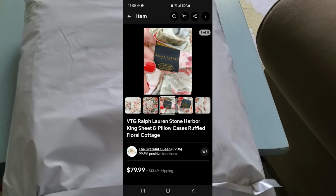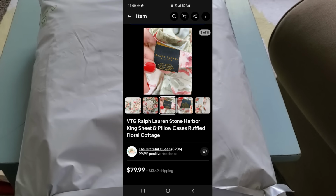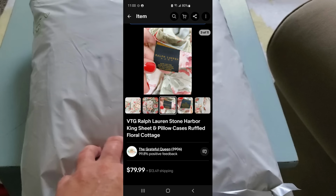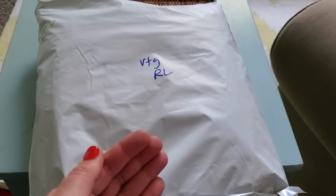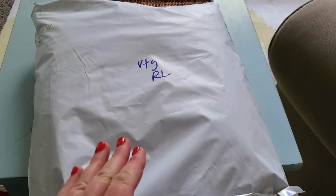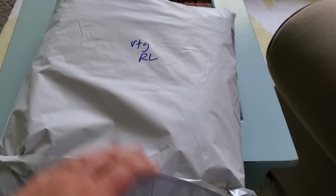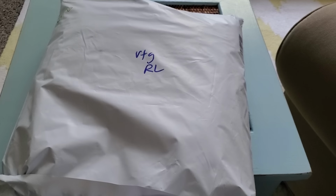It sold for $79.99 plus shipping, so the buyer's total was $93.48 for these sheets. I told you in the video, this is vintage Ralph Lauren. I know it's going to do well. I believe this person must have had an alert set up. You can do that on eBay, where if you're looking for a specific item, you can ask eBay to alert you via email when someone lists that item, because this sold in minutes. And I probably priced it way too low, but I'm like, $80 for my $2 cost of goods, that's amazing. Keep your eyes out for good quality linens. Ralph Lauren's a great name.